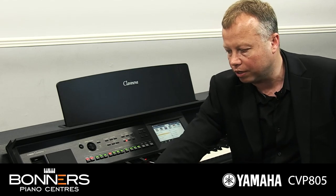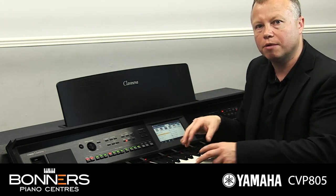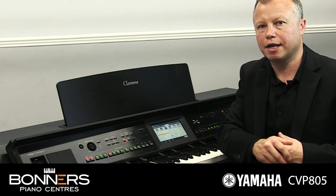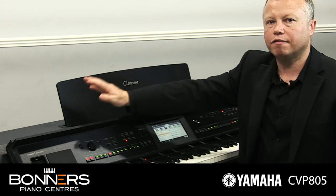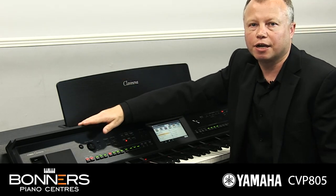Also, whilst I'm talking about the connections, there are two headphone sockets, so two people can practice piano at the same time without disturbing other people in the household. And you have audio outputs as well, which you can take into external amplification or perhaps another recording device if you want to.